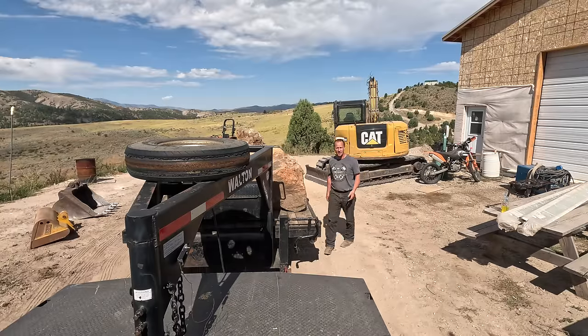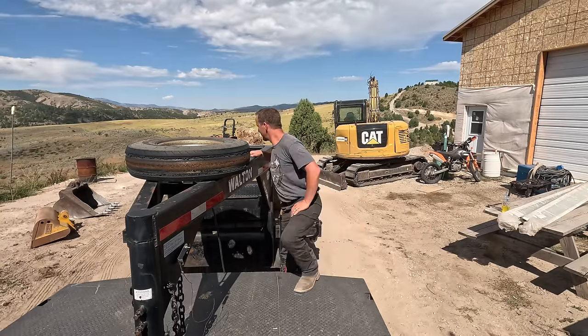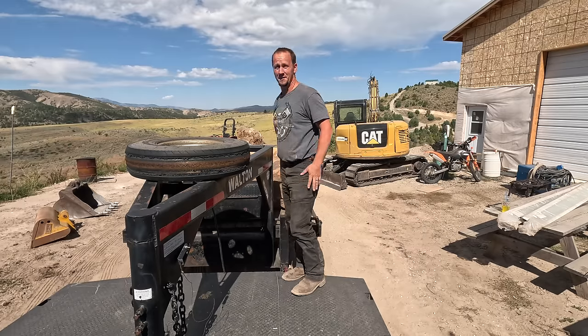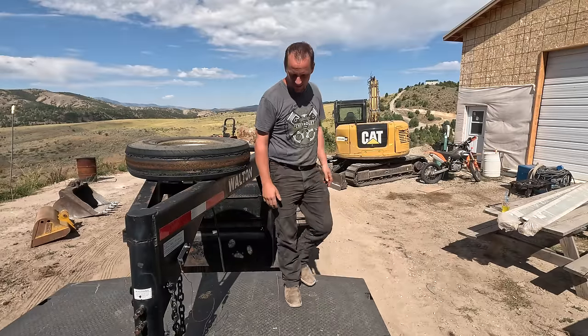Well, it didn't feel like 20,000 pounds like it does when I'm hauling the excavator, but it's got to be 15 to 18 at least.